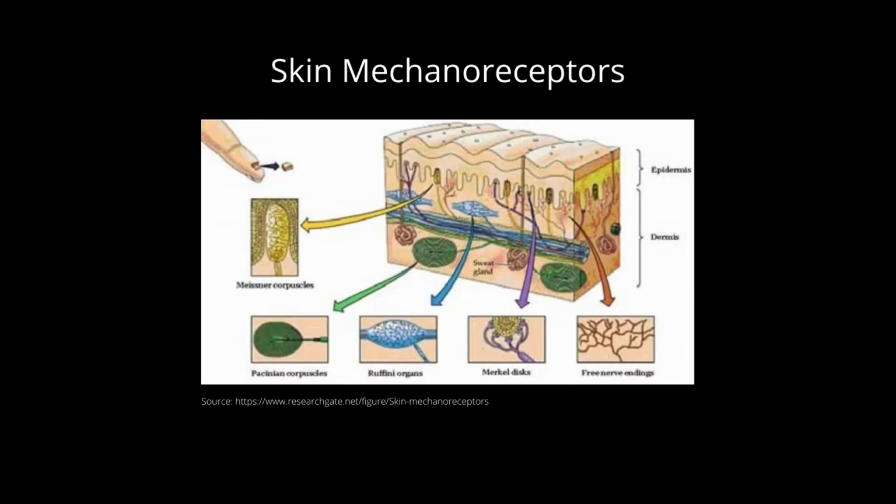When your hand touches an object, the mechanoreceptors in the skin are activated, and they start a chain of events by signaling to the nearest neuron that they touched something. It detects stimuli such as touch, pressure, vibration, and sound from the external and internal environments.